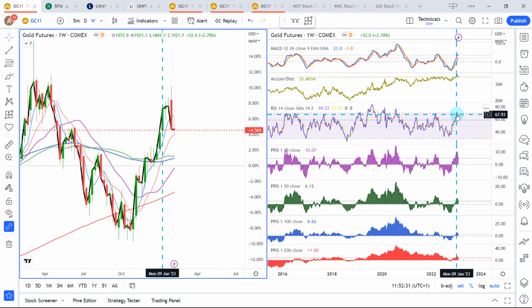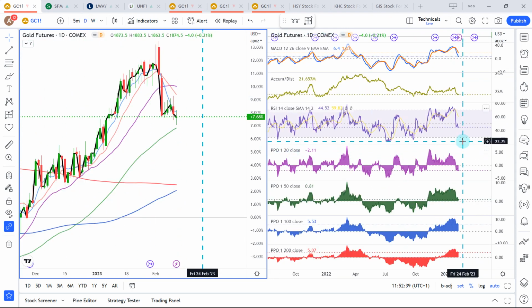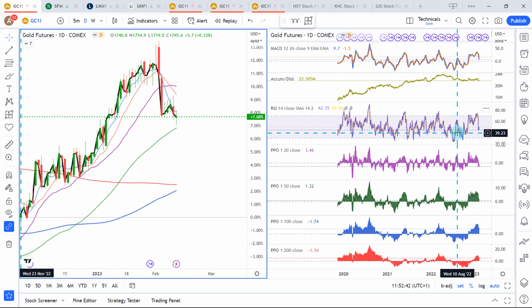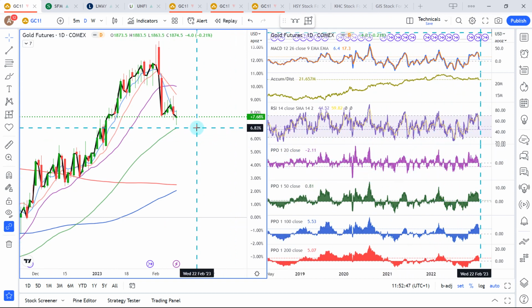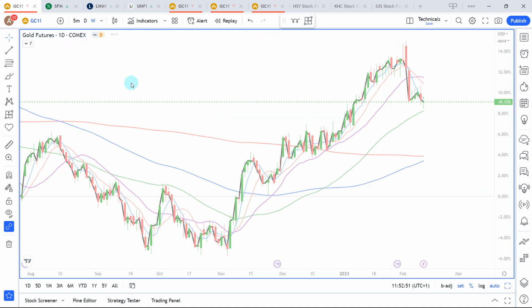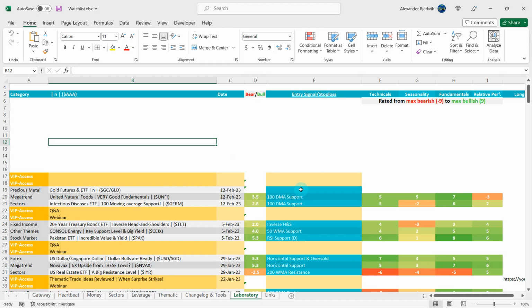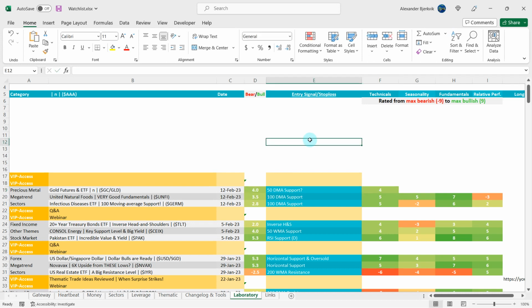The pullback came from an unexpected level here on RSI weeklies. If you go here to the dailies, there could be a bit more downside. We aren't at like screaming buy levels on RSI or the PPOs, but we are at the reduced levels where we expect the bulls to make some kind of move. Let me write 5 DMA support, a bit of a question mark because we are not there yet. Let me give the bulls a 4 here on the technicals.